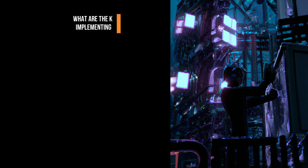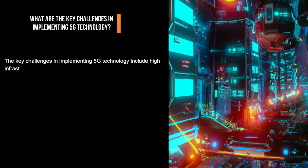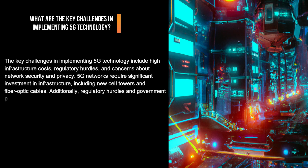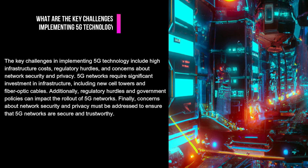What are the key challenges in implementing 5G technology? The key challenges in implementing 5G technology include high infrastructure costs, regulatory hurdles, and concerns about network security and privacy. 5G networks require significant investment in infrastructure, including new cell towers and fiber optic cables. Additionally, regulatory hurdles and government policies can impact the rollout of 5G networks. Finally, concerns about network security and privacy must be addressed to ensure that 5G networks are secure and trustworthy.